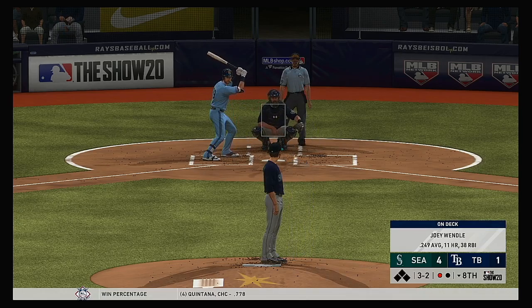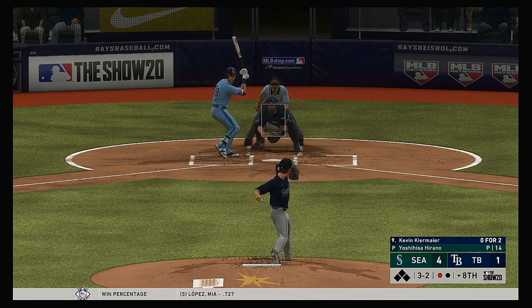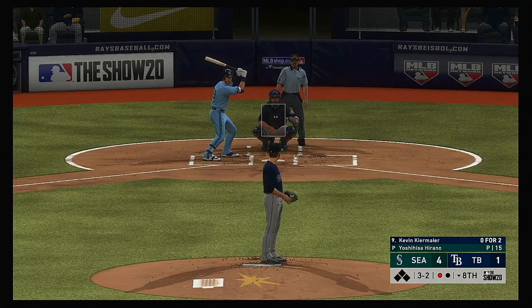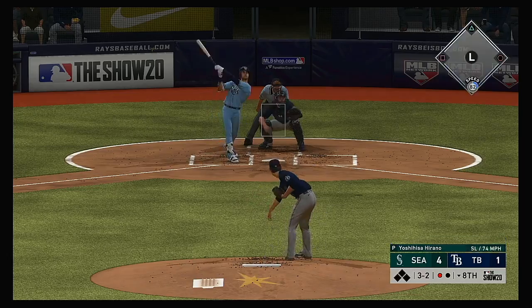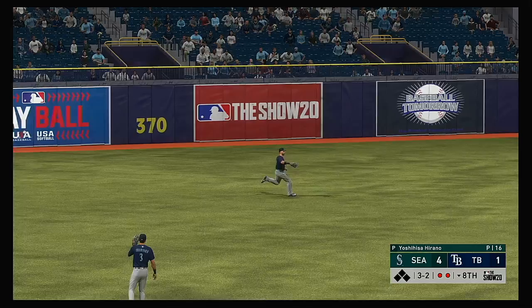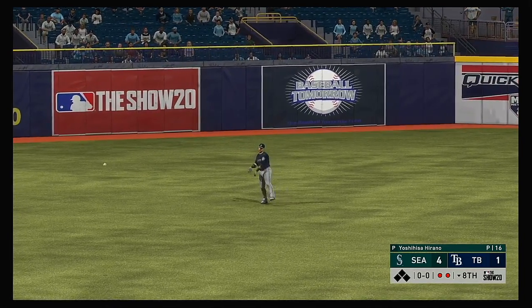A full count to the Rays center fielder. You could pretty much book it that a fastball's coming. A challenge fastball right here. He cannot allow the nine-hole hitter to get on base with the top of the order looming. Fly ball out toward left center field. On the move is Gonzalez. He gets there and makes the play for the second out of the inning.